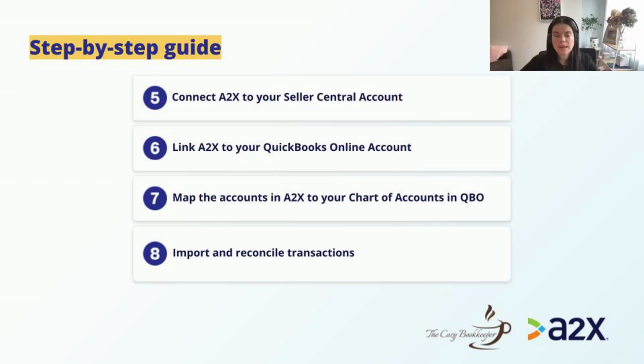Got it. And you talked a little bit about the mapping. It relates back to the earlier point number 4 about the accounts and tax chart of accounts that you need. I know that A2X can create the default accounts for you. Do you usually use those? Do you need to create other ones? How does that process work?